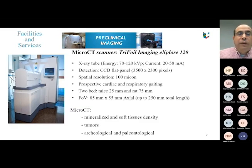So here you have the third modality, which is a 3D X-ray micro-CT scanner, which provides non-destructive, high-resolution 3D images of small laboratory animals, rats and mice, as well as a wide variety of biological samples, including mineralized and soft tissue density tumors, as well as archaeological and paleontological samples. The resolution of this scanner is about 100 micron.